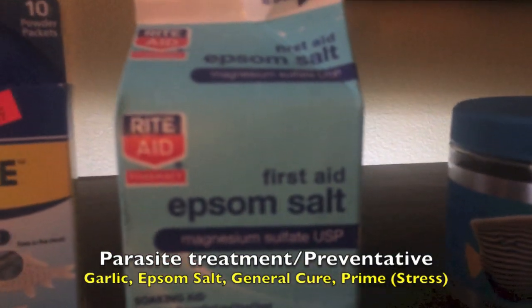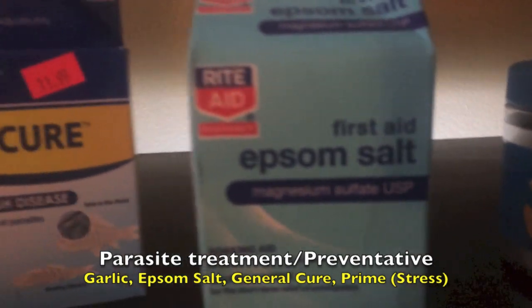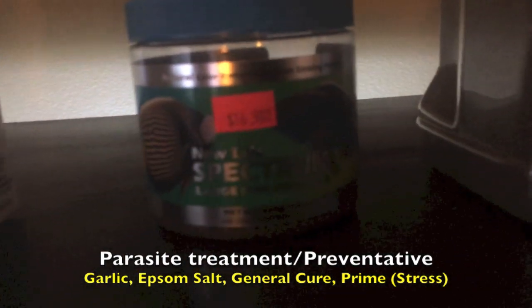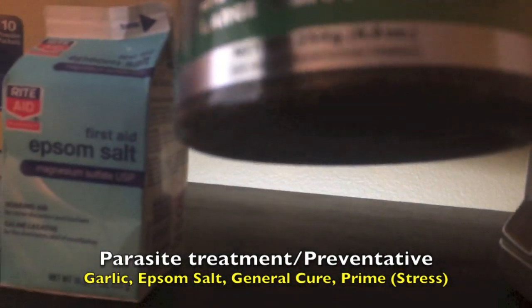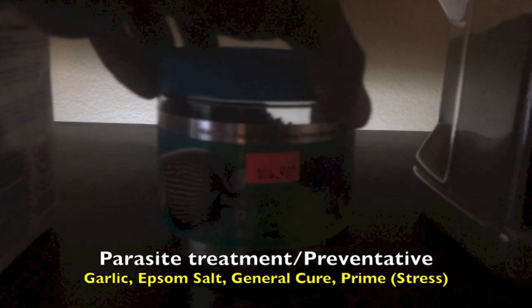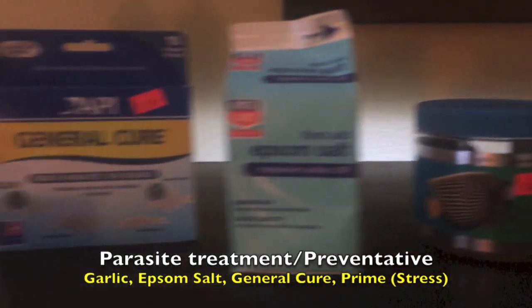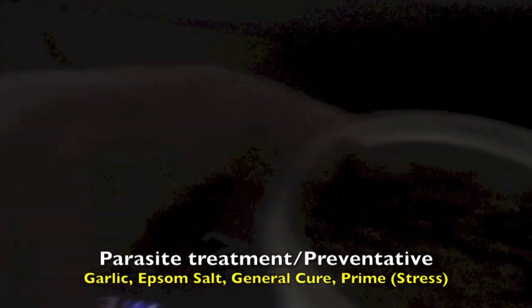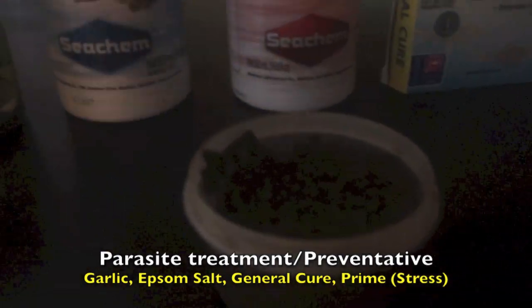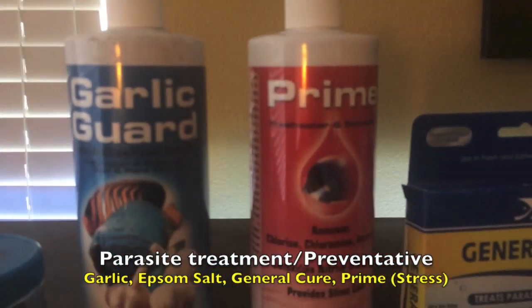Epsom salt, like I mentioned, this was at the suggestion of Cyber Aquarist, and I had thought about it as a laxative. That's actually the pellet that I'm feeding them right now, this New Life Spectrum pellet. It's a little larger pellet on purpose, but then I mainly feed Extreme for the most part. I wanted to show the people who are newer to the hobby, and basically I just take a small container with a little bit of tank water, put a combination of those things in there, and soak it. Now, Prime I always use anyways.